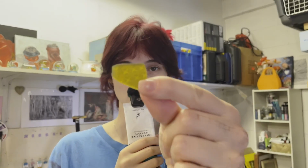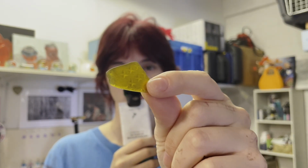I woke up late. I woke up at like 11 and we had lunch. We went for a little beach walk. Oh, actually, I found this piece of sea glass. I don't know if you can really see the pattern on it. I have no idea what it's from, but I saw it and I was like, that's so cool.